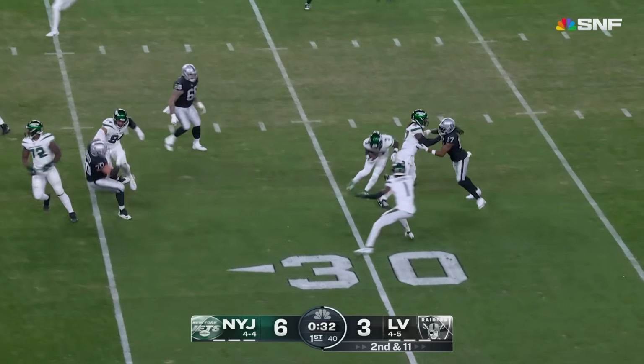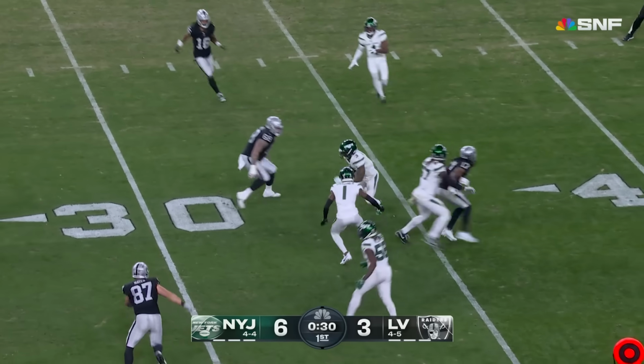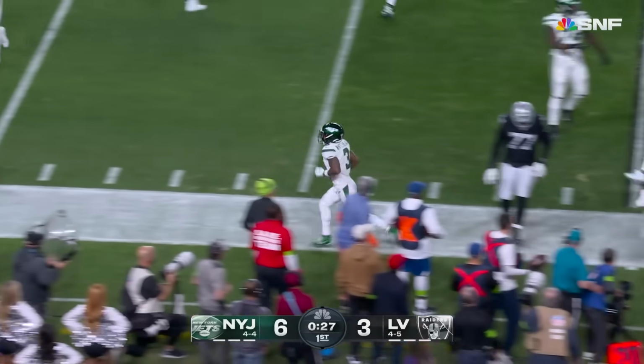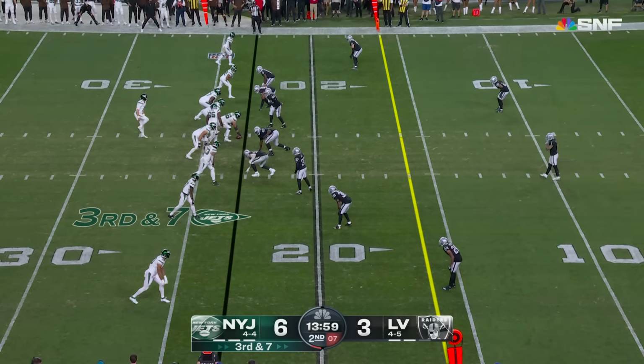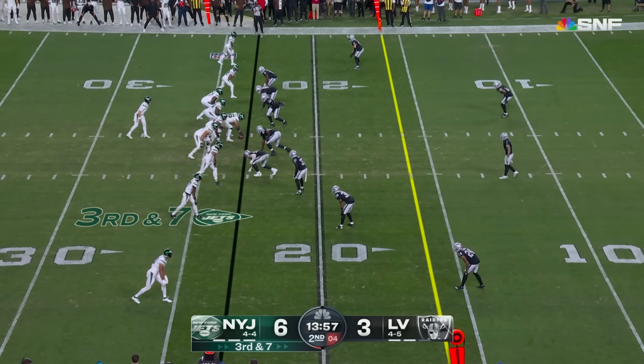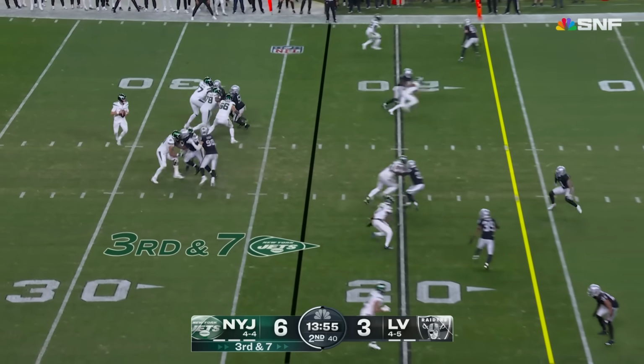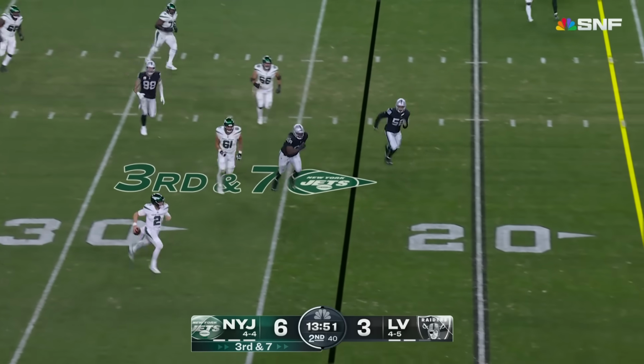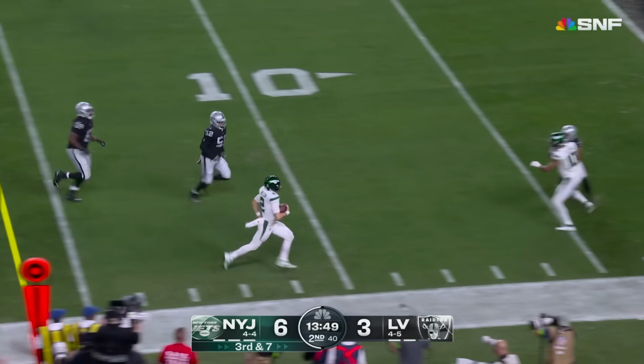He threw a pick there to Jordan Whitehead, his 4th of the year. And Whitehead keeps it alive and is out of bounds right around the 25. Both receivers the top targets tonight. Jets facing 3rd and 7. And a 4-man rush. Here comes Crosby, who got picked up. Wilson going to take off, get the first down and much more.